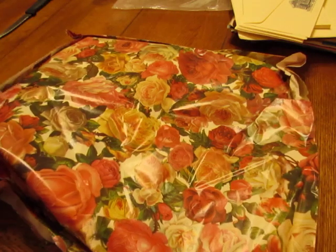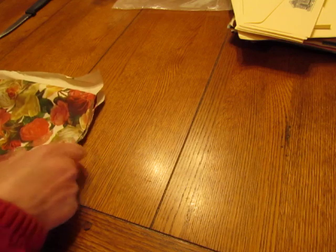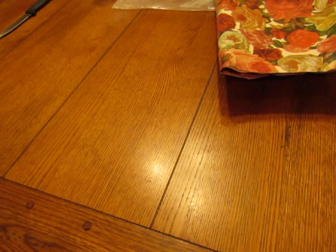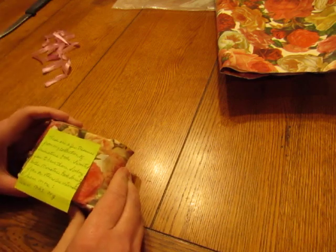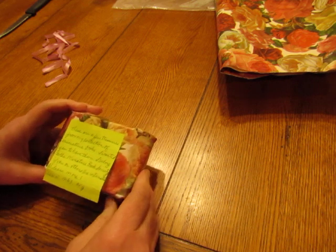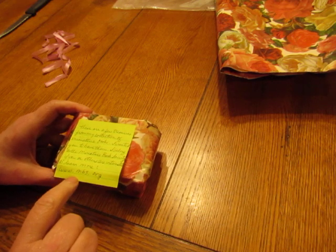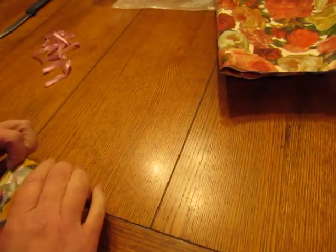So now I will proceed with box 3. The final box. Got this beautiful rose wrapping paper on top. Package. These are a few treasures from my collection of miniature books. I wanted you to have them. I belong to the Miniature Book Society. If you or others are interested to learn more, www.mbs.org. Interesting. I didn't know there was a Miniature Book Society.